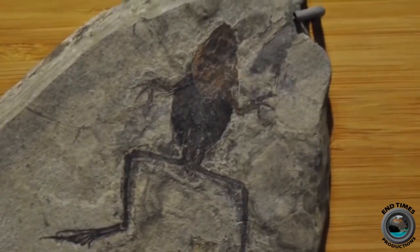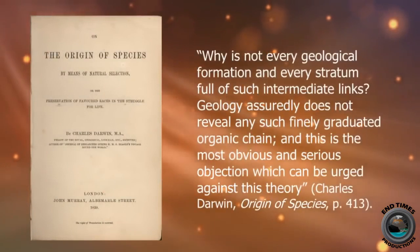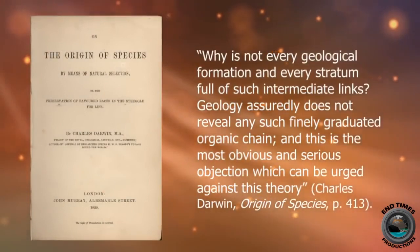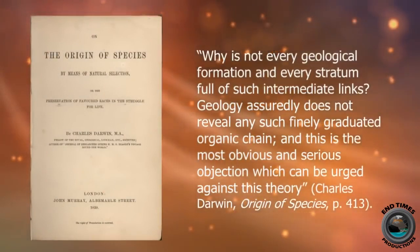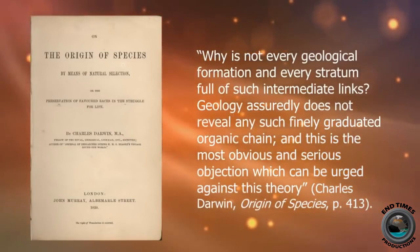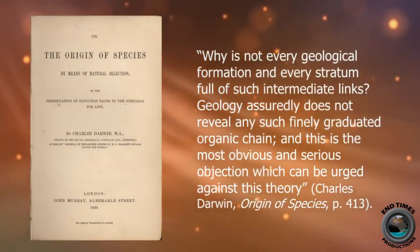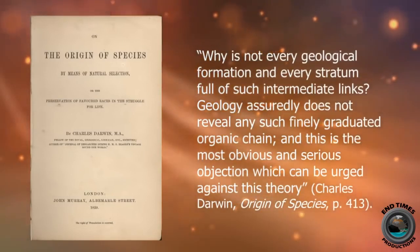Charles Darwin himself worried about this issue. He wrote, "Why is not every geological formation and every stratum full of such intermediate links? Geology assuredly does not reveal any such finely graduated organic chain, and this is the most obvious and serious objection which can be urged against this theory."